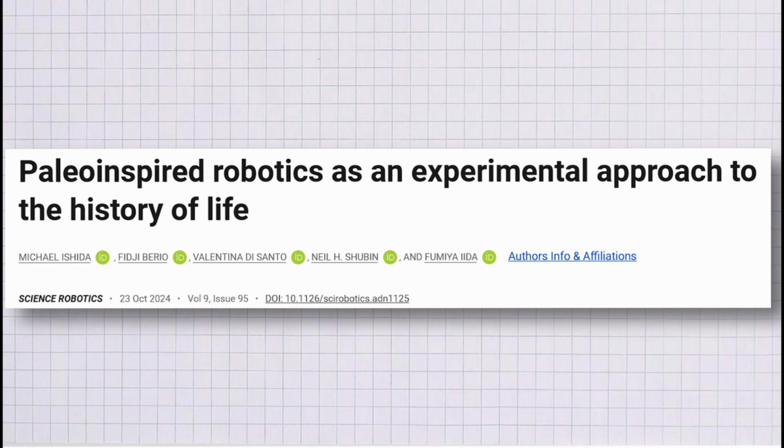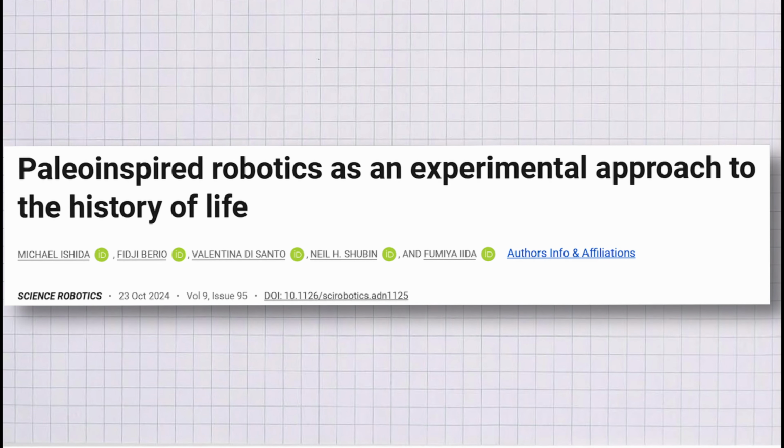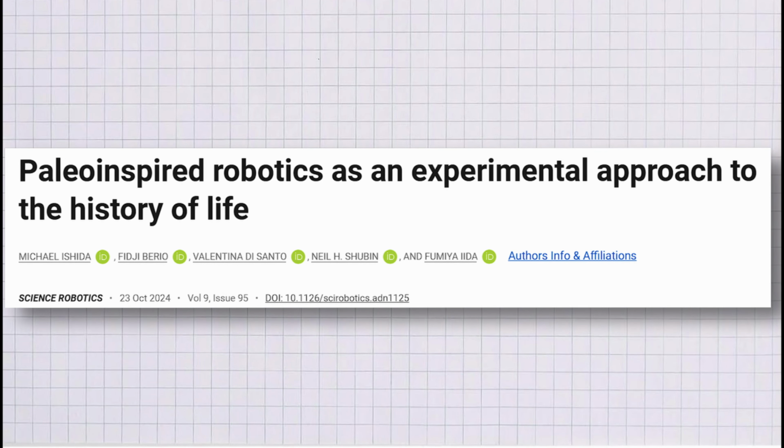These case studies really showcase the potential of paleo-inspired robotics. But what about the challenges? I imagine there are some hurdles to overcome in this field, right?